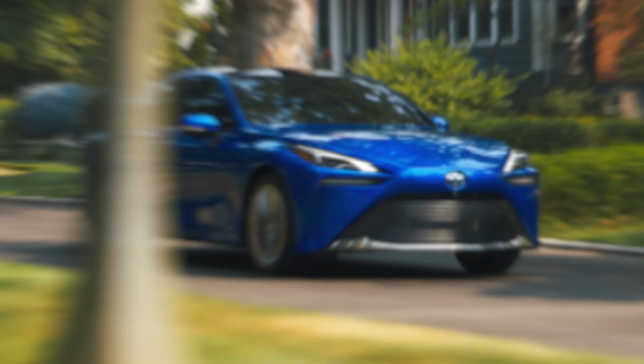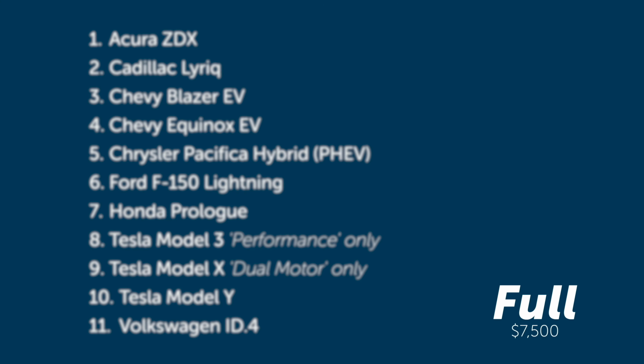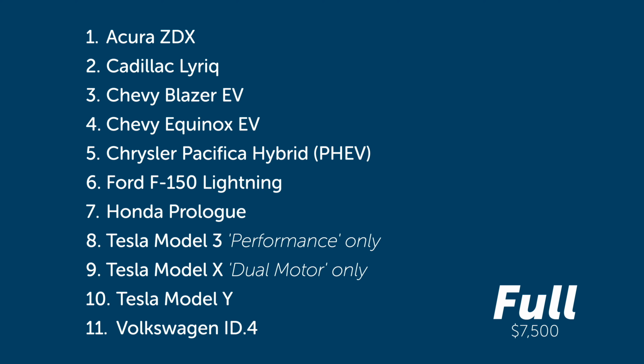year 2024. Here are all the vehicles sold today that qualify for the full $7,500 credit. Note that the vehicle must have been put into service in calendar year 2024 for it to qualify. Just because a vehicle was on the list last year doesn't mean it's guaranteed to be on it this year.